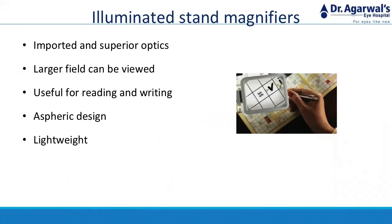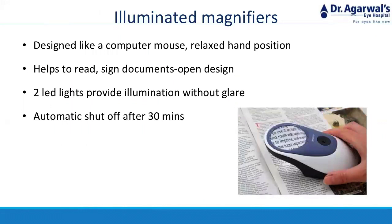Illuminated stand magnifiers offer a very good solution for patients for reading as well as writing. They come with a fixed focus and are placed at a fixed distance, because of which it becomes easier for the patients to use the device. Illuminated magnifiers can also come in varied shapes, as in the case of this mouse magnifier. Depending on the patient's requirement, we can select a device which is suitable for the patient.